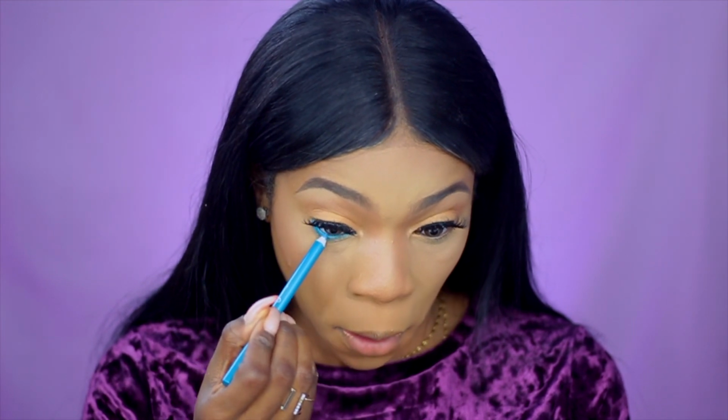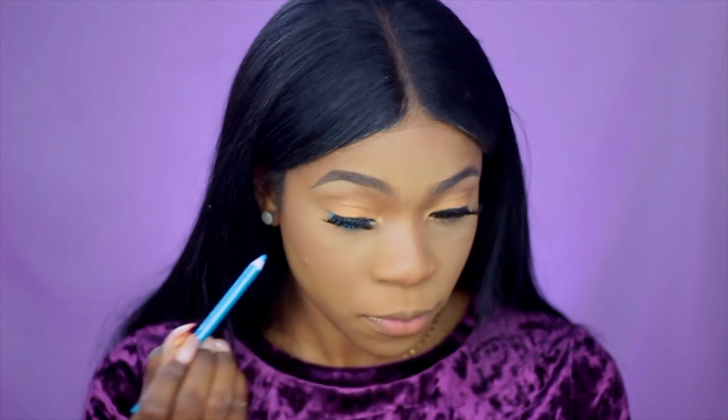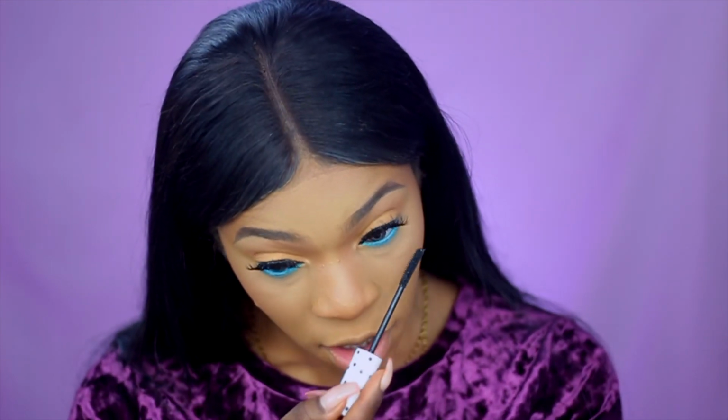Normally I like to bring the color really far down on my lower lash line, but this color is so bold that I don't want to overdo it. I just want to put it in the waterline and on the lash line. That is just stunning. Look at that color. Oh my god. Now I'm just gonna put some mascara on my lower lash line as usual.